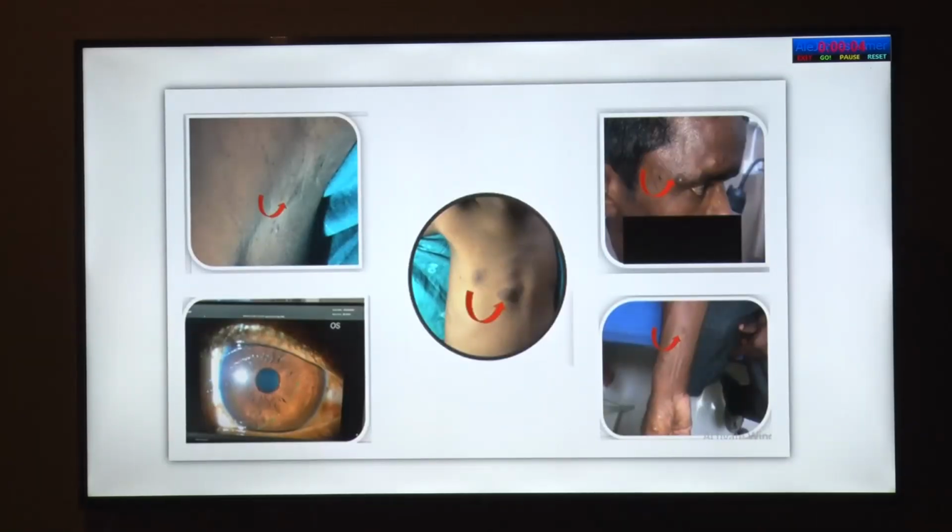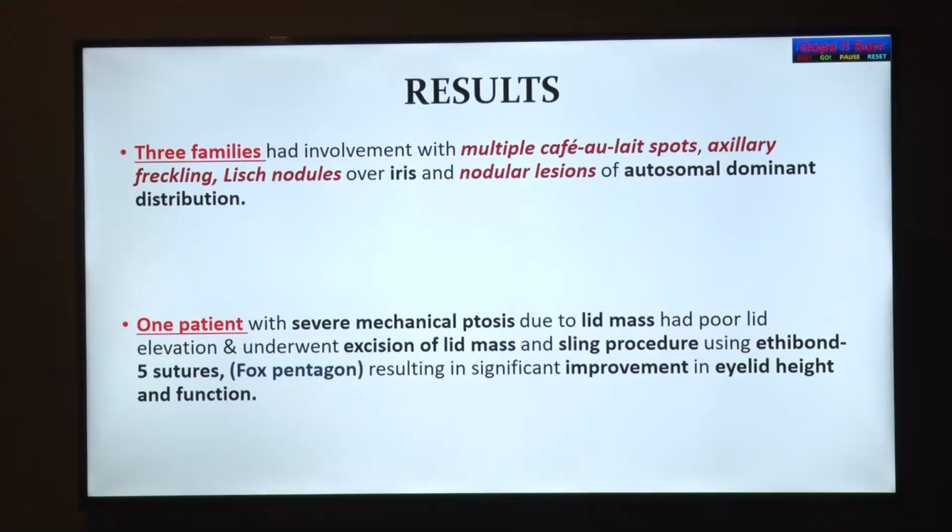And these are all the images: the cafe au lait spots, axillary freckling, Lisch nodules, involving the son and the father. Now results: 3 families had involvement with multiple cafe au lait spots, axillary freckling, Lisch nodules over the iris, and nodular lesions of autosomal dominant distribution.